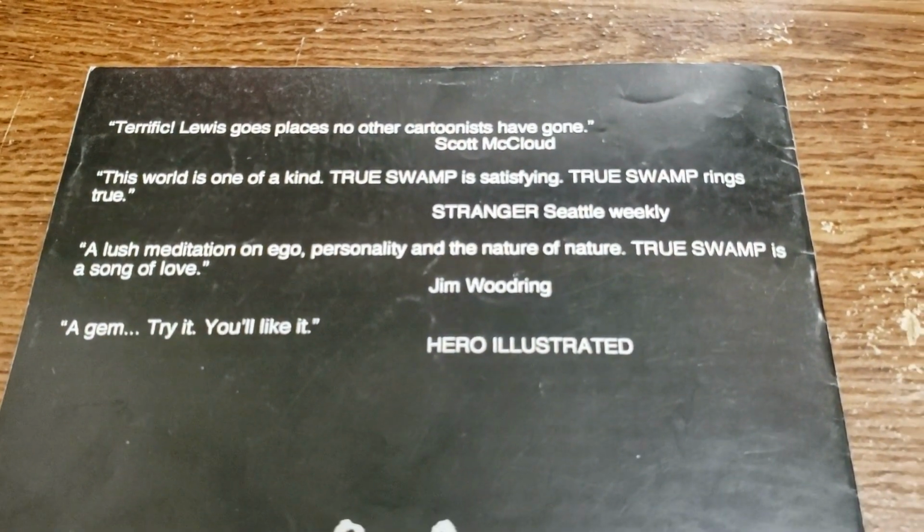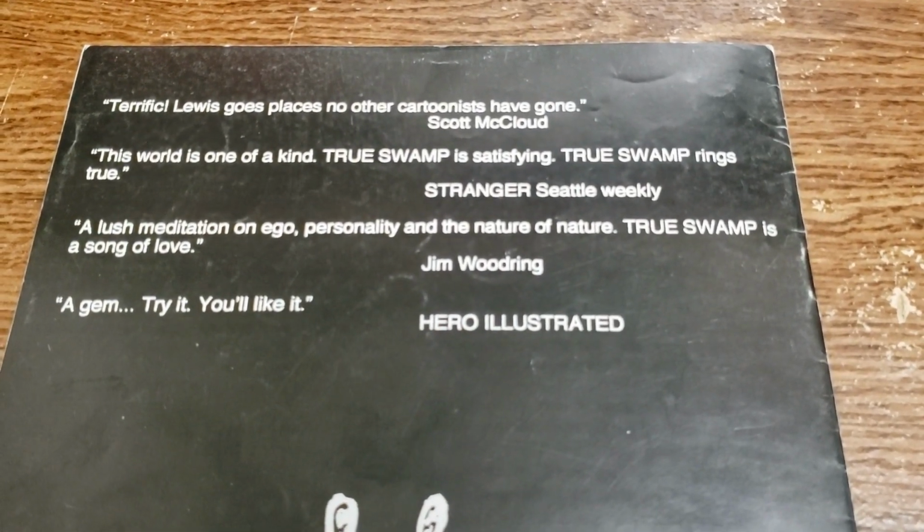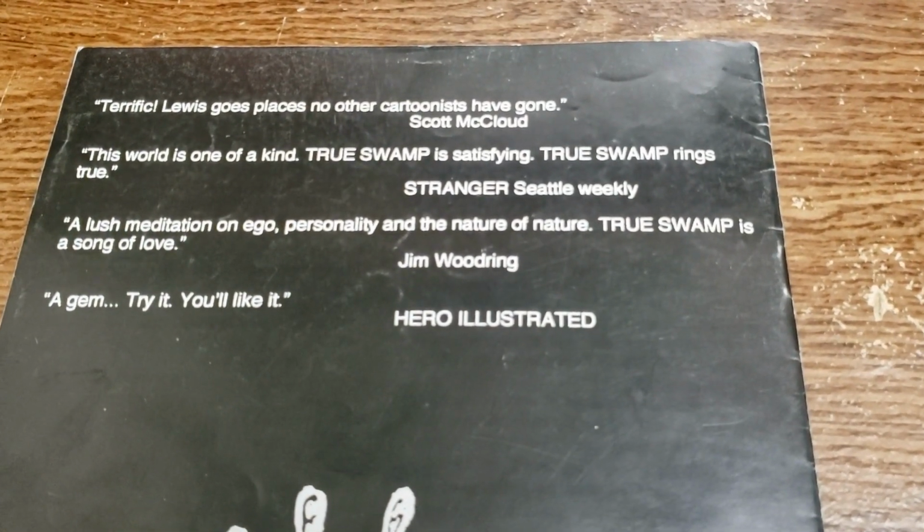Some of the quotes on the back: Scott McCloud, Jim Woodring, a meditation on ego, personality, and the nature of nature. True Swamp is a song of love. This world is one of a kind. True Swamp is satisfying. True Swamp rings true.